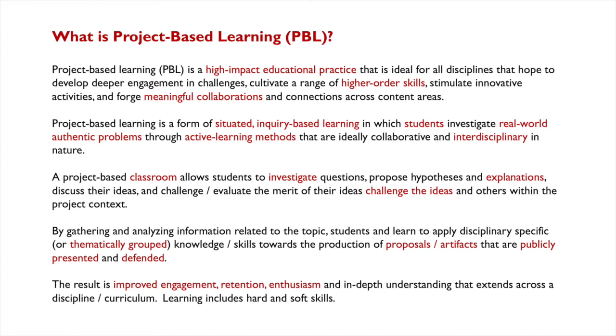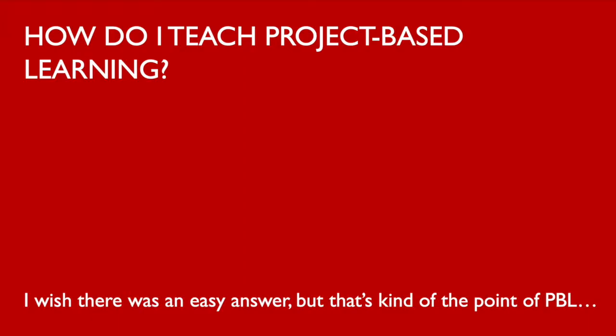And sometimes you're just kind of wondering, is there a way to do it? Is there an easy framework? Are there guidelines? These things that we've mentioned before take a lot of contemplation and a lot of work. It's best if they fit within an overall framework for your overall course planning. So let's start there. You may be asking yourself, how do I teach a project-based learning course?